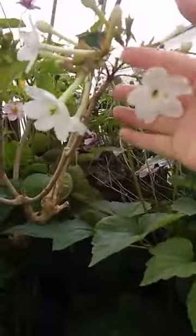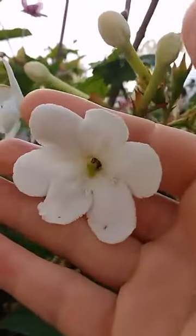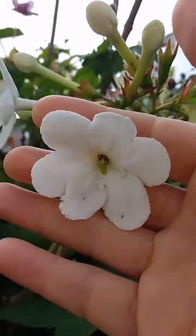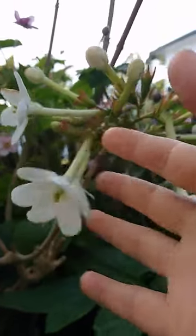Let me show you the detail. Oh, that one's fallen off, but this one's still alive. There you go. Now you can see. Look at that. Isn't it a fabulous thing? The thing I can't show you with the white Luculia is that it smells glorious. It's got a fabulous scent.